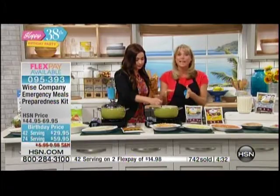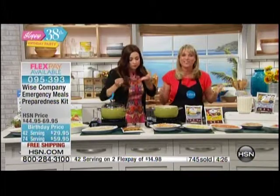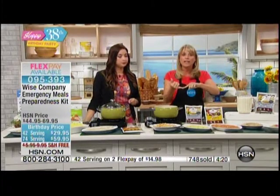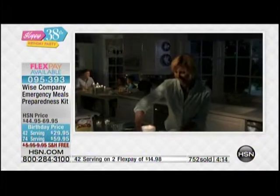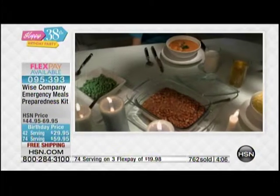So what I want you to do is get it home, and take out 1 pouch and try it, and then store the rest for up to 25 years. But just take out 1 pouch and try it, so that when the emergency happens, when the tornado warning comes, and God forbid it's your neighborhood or your home or your family, when the hurricane comes, when the earthquake happens, when the ice storm knocks out power, you know and have that peace of mind that you are going to be okay. Your family's going to be okay.